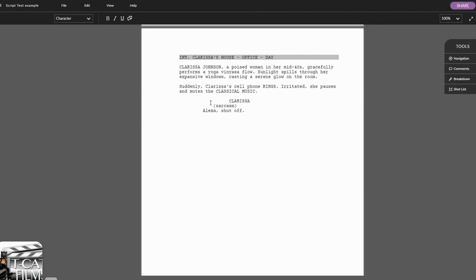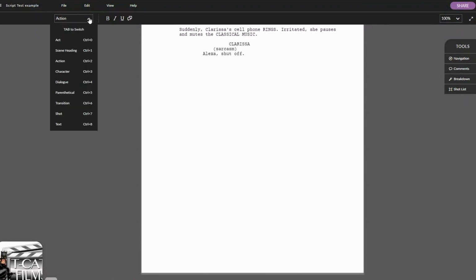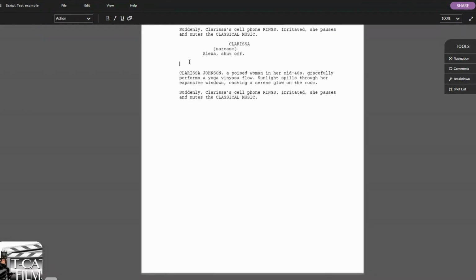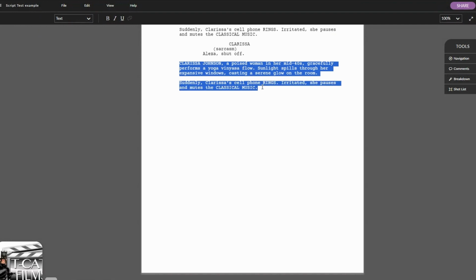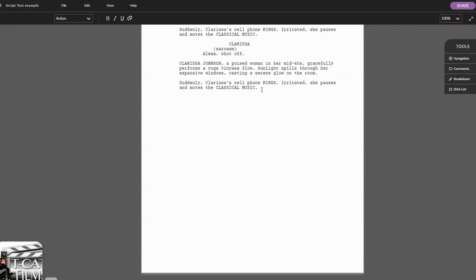So you can either press tab here, which is going to make you go through a whole bunch of different action descriptions or whatever. If you want to get back to action, a quicker way to do that is to just come here. All right. Then you would just put some more description right there. Again, it came up as text when you do that copy and paste, so I just changed that. And then boom, you go on and on and on.